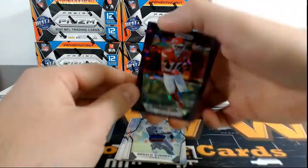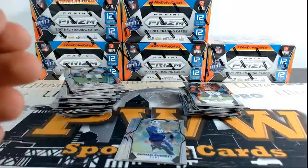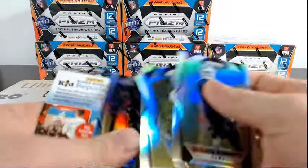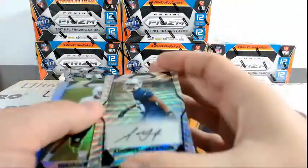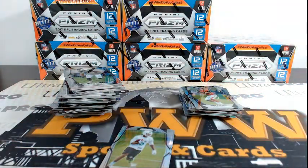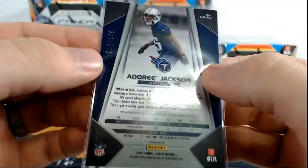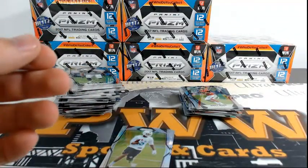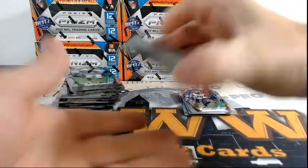We have here, it's a Travis Kelce, or Tyreek Hill. I don't know why I just saw the T and thought Travis Kelce. Purple, Tyreek Hill, numbered to 75. Dory Jackson for the Titans on the Prizm auto. Numbered 3 of 149. And I will run through a quick hit recap at the end of the video.